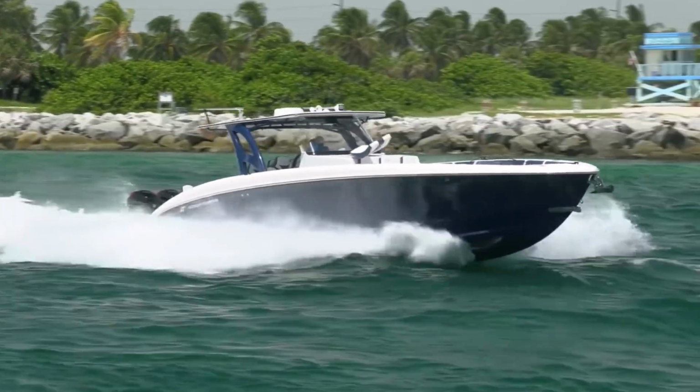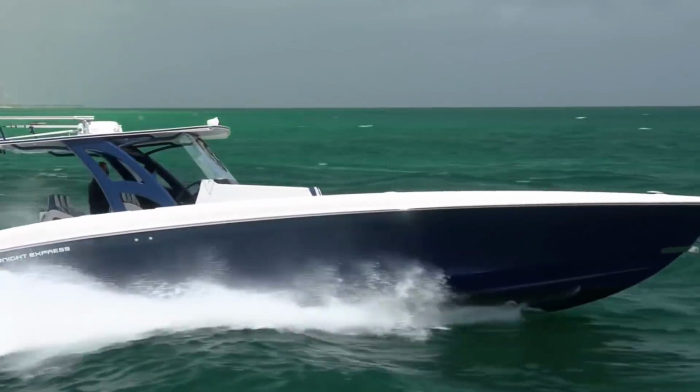Our first boat to do battle with Haulover Inlet this week is going to be a Midnight Express, and they're going to show us what it's like when you come through Haulover and you lose something, kind of like we see right there. They've lost a cushion.